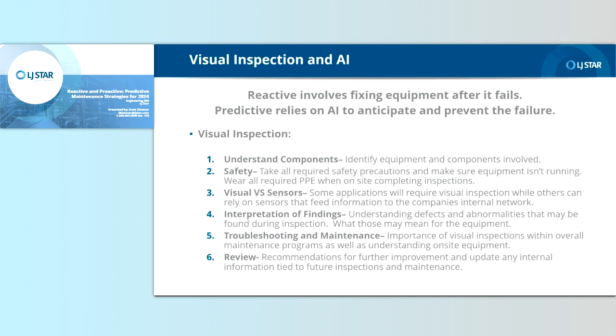And then what we were talking about with the AI, there's visual versus sensors. Some applications at the facility will require a visual inspection, such as an agitator inside of a tank. You want to make sure the agitator is running properly or the spray balls are running properly. You may use some of our equipment to visually see into a process, or you may have an inline where you want to see that you have flow. Others could rely on sensors that feed information to the company's internal network or control room. And you may also have a visual next to a sensor to make sure that the sensor is properly functioning.